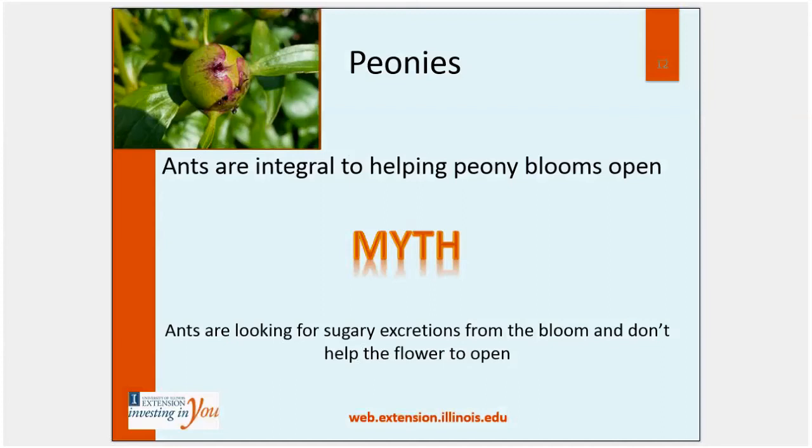What ants are there for is their sugary secretions that are being exuded by those buds, and they attract ants, and the ants are just feeding off them. The ants do not create any beneficial situations for the plant, nor do they cause any negative situations.